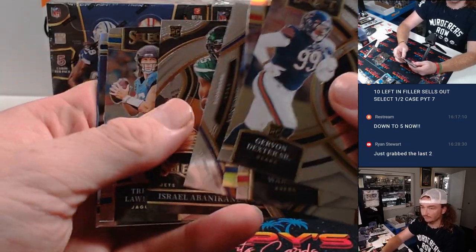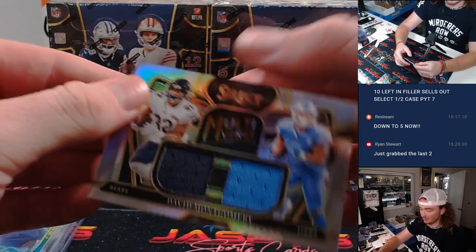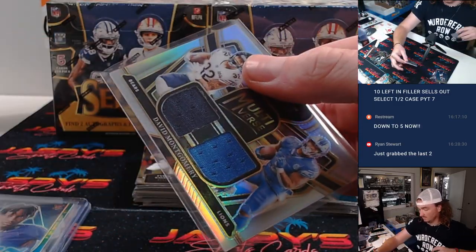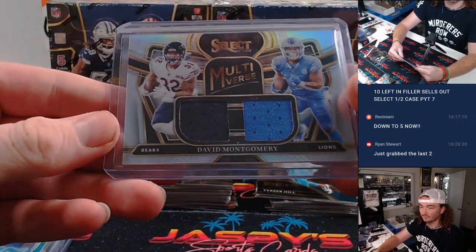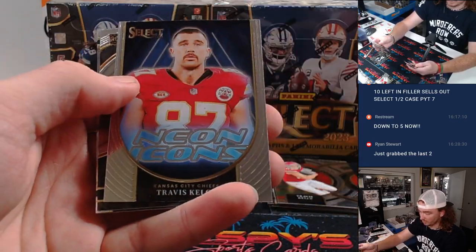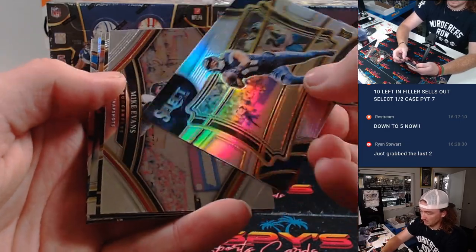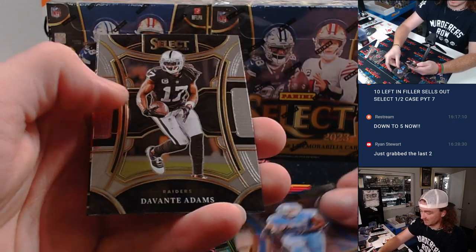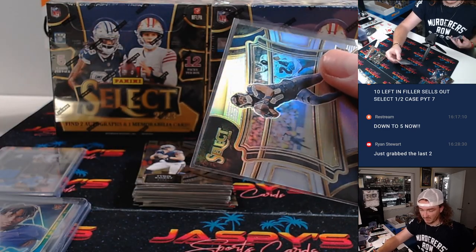Silver Lucas. And Will Levis. And we got a multiverse David Montgomery, which will be randomized to one of the two teams at the end between Detroit and Chicago. 67 of 99. Silver Joe Burrow, Kelsey, Josh Downs. Nice silver JSN, field level. Then we got Gibbs. Nice JSN going to Seattle and Angel.